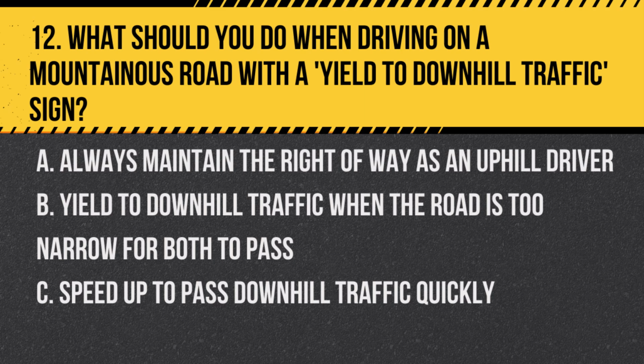Question 12. What should you do when driving on a mountainous road with a yield to downhill traffic sign? A. Always maintain the right-of-way as an uphill driver. B. Yield to downhill traffic when the road is too narrow for both to pass. C. Speed up to pass downhill traffic quickly.